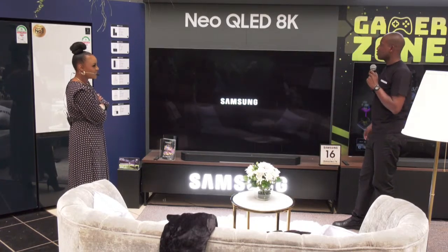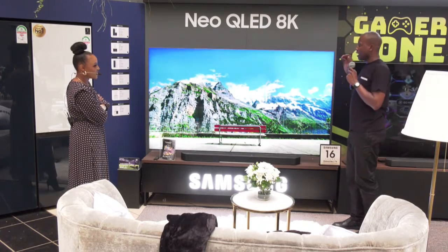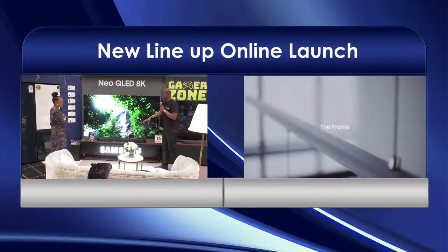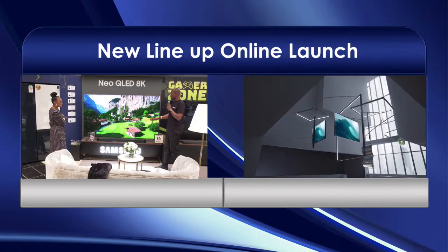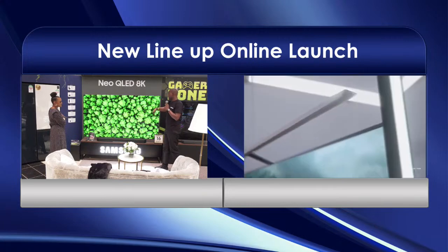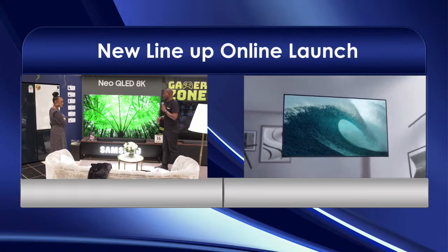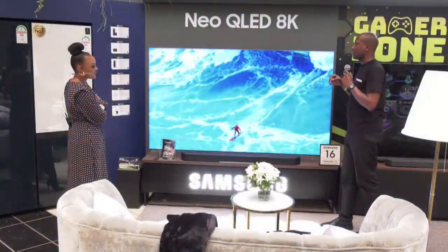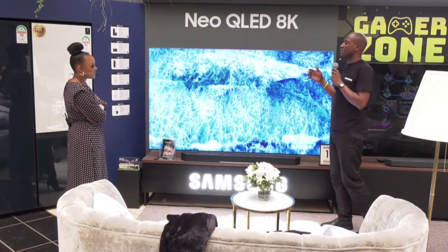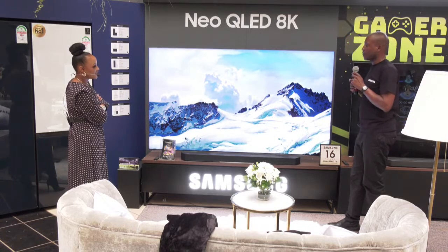As you can see, the design is an Infinity design. Apart from this one, it has what you call the One Connect box, the slim one. Once I remove this soundbar, you can't really see any cable because the One Connect can be attached to the stand. It's also mountable. You can purchase a different set of mountings where you can do the slim mounting, in case you want to achieve that.